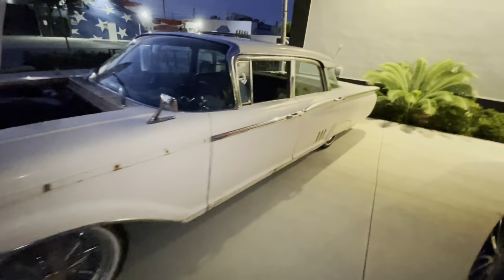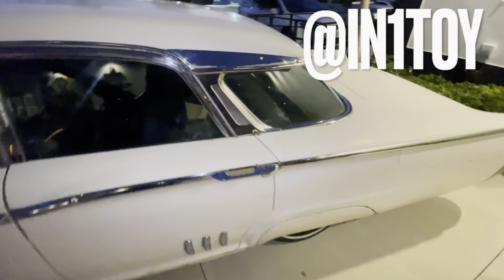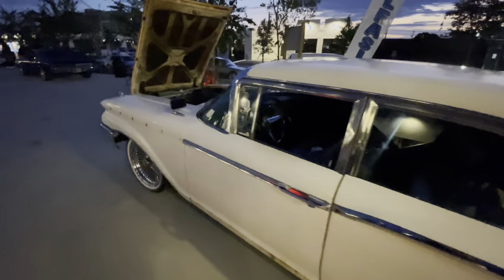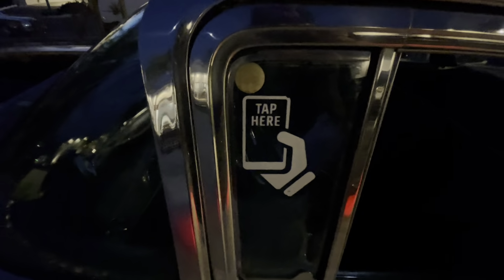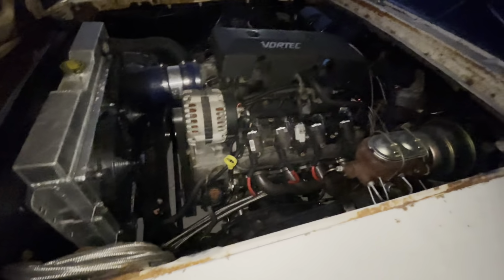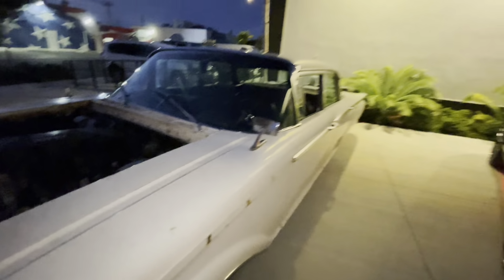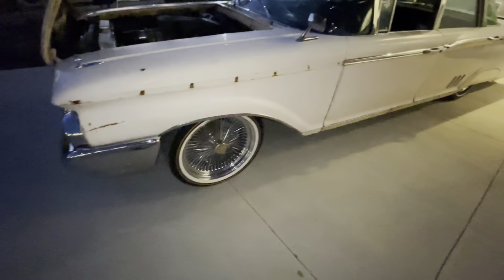Wow, check this bad boy out. This is Don from the N1 Toy Club's car. Oh, hey now. What you got in there, Don? Dude, this guy has so many cars, bro. Maybe one day we just need to go check out Don's collection. This guy's got the goods, man. Look at that little Vortex Chevy truck motor. He's got so many cool cars, bro. Look at the size of the wires on that thing. Wow.